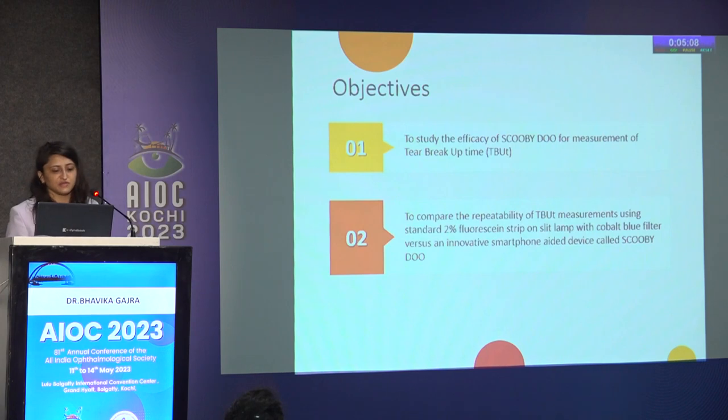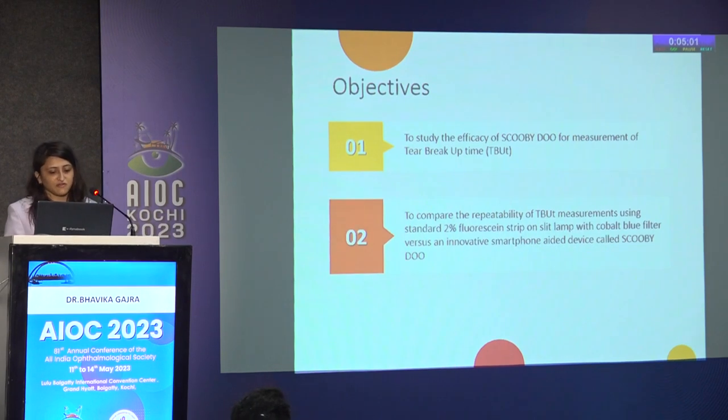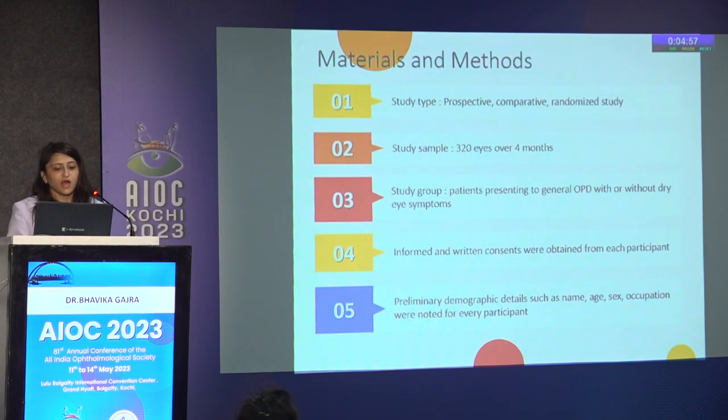The objective of the study was to study the efficacy of Scooby-Doo for measurement of tear breakup time, and to compare the repeatability of TBUT measurement using a 2% standard fluorescein strip on slit lamp with cobalt blue filter versus Scooby-Doo. Ours was a prospective comparative randomized study conducted on 320 eyes over 4 months.